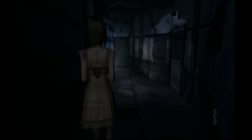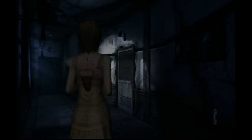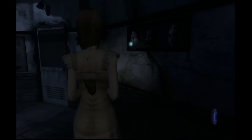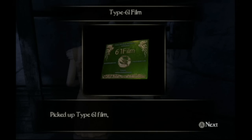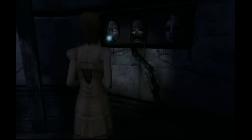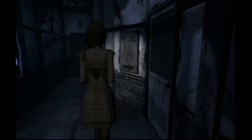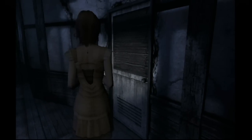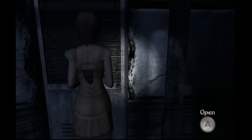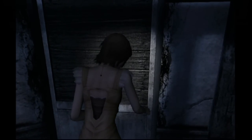But before we follow her, there is another new item in the hallway here. Hidden in the masks is some more Type 61 film, which is going to be pretty useful in the future. But even though I have gone down this hall many times before, I've mostly ignored this particular door, if only because it's been locked previously, but since that vanishing ghost has gone through it, it's now mysteriously open.